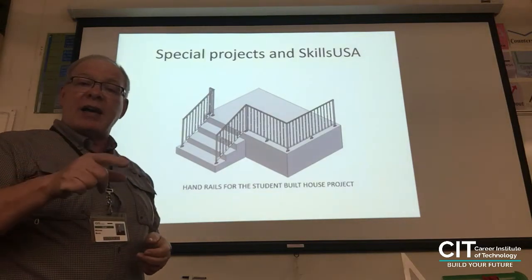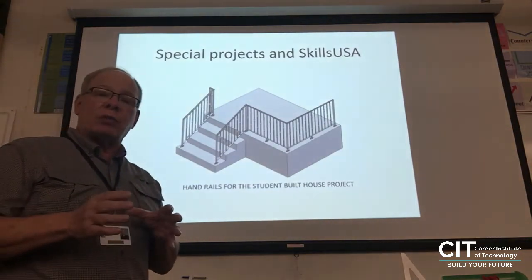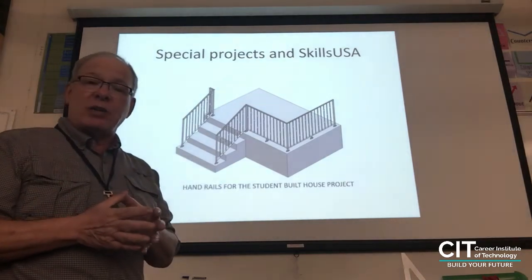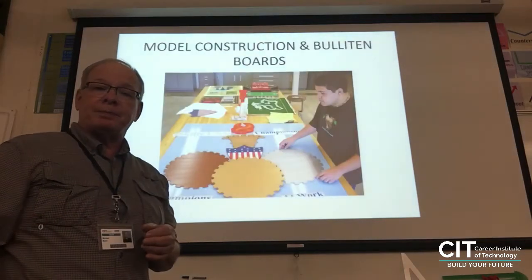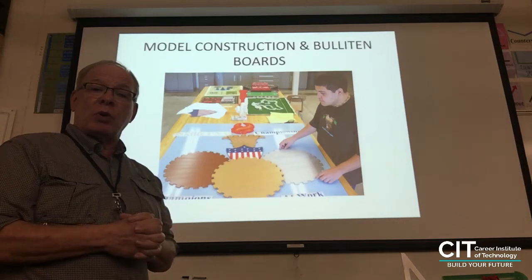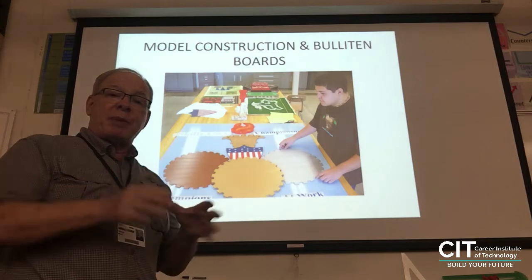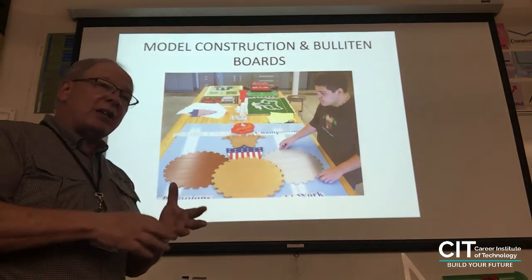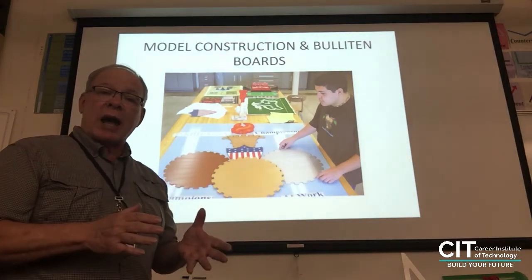Right here you have the railing. This railing was done by a student who followed it through machine shop, welding, and eventually it ended up on the house project, and he worked with the construction group. Right here we have another promotional bulletin board that we're working on, and the students are putting it together. You can see we have big tables out in the shop, lots of modern equipment: lasers, welders, 3D printers, CNC routers.